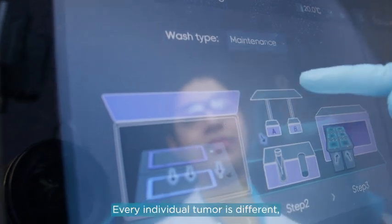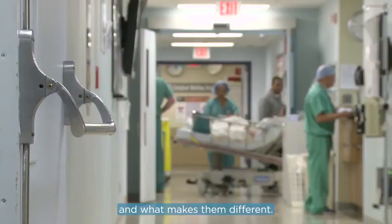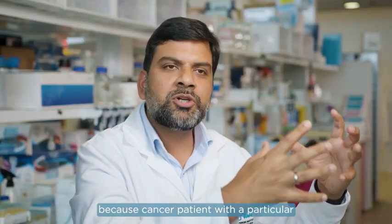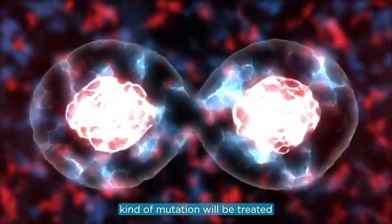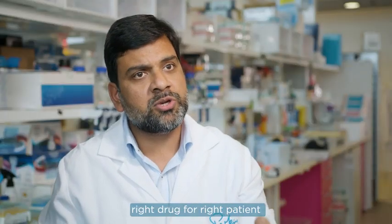Every individual's tumor is different, and within a tumor there are different cell types present. By employing precision genomics, we are trying to understand how these tumors are different from each other and what makes them different. This will have huge impact on how we treat the cancer patient, because a cancer patient with a particular kind of mutation will be treated with a different kind of drug. This is what we need in cancer research right now, so we can design the right drug for the right patient at the right time.